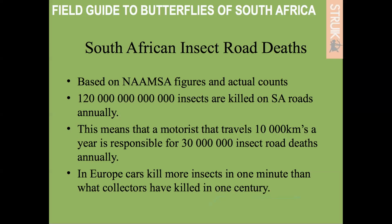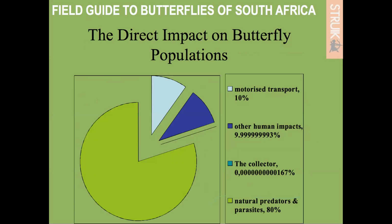And he took these stats along and he showed this graph of the direct impact on butterfly populations, because we know that natural predators, birds, parasitoids, wasps, flies, lizards, that sort of thing, kill 80% of them. Motorized transport kills 10%. Now, if you wonder why there's been this huge drop-off in butterfly and moth populations, there's one of your reasons. And he didn't even look at pesticides when he did this study. And then other human impacts, which is pesticides, I think 10% is actually not correct. I think it's more than 10%, but we don't know for sure.